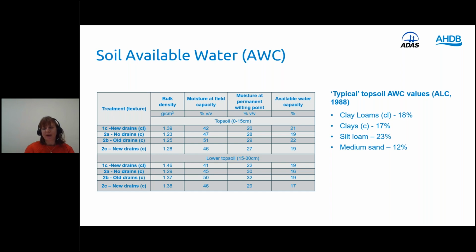As part of the trial, to help characterise the soil and understand the different types of soil water contents, we've collected samples from each of the drainage soil texture zones, from both the topsoil and the lower topsoil. And we've placed the soils on a sand table and pressure plate to measure soil water availability. So what we've done is we've measured water at field capacity. So that is water that's held in the soil after excess water has drained away. We also measured moisture at permanent wilting point. So that's the point where plants are unable to extract the water from the soil. And then the difference between these two measures gives us the value of available water capacity.